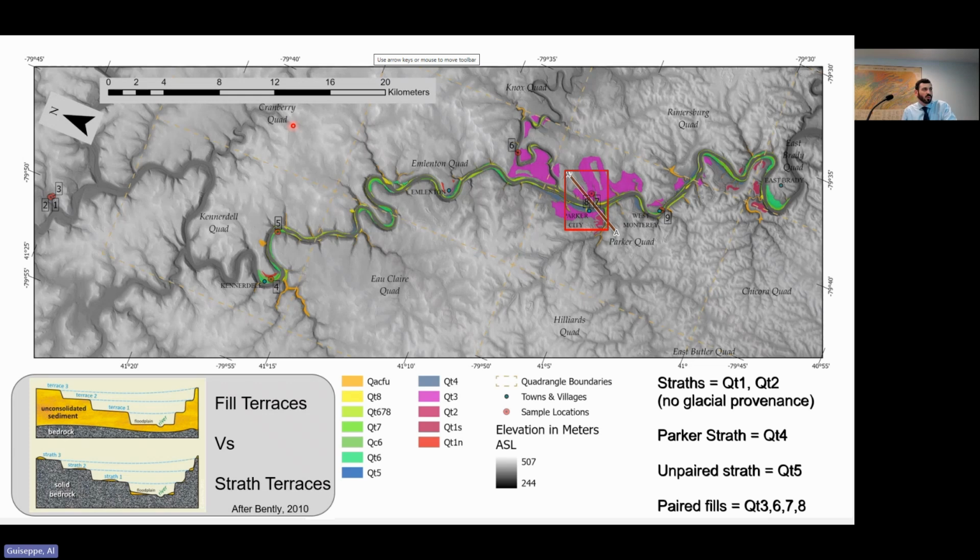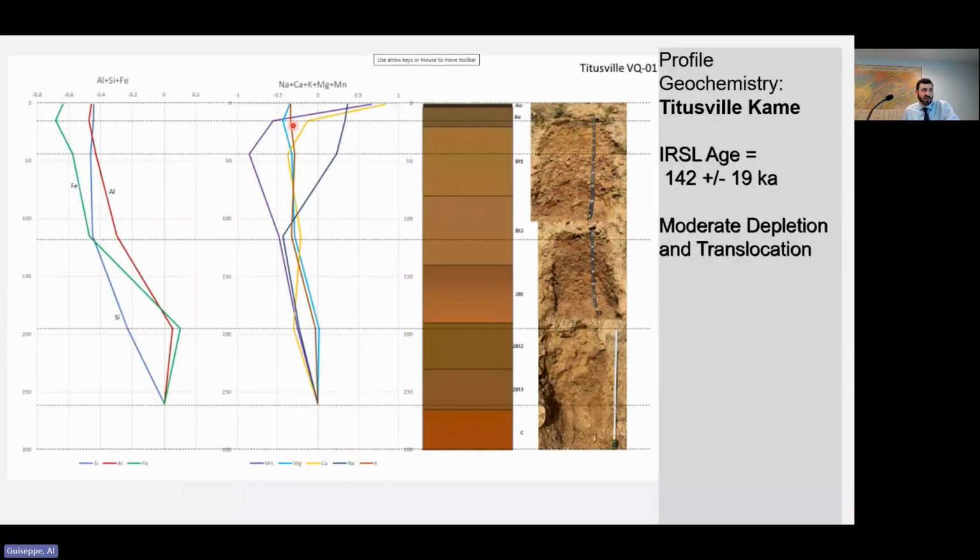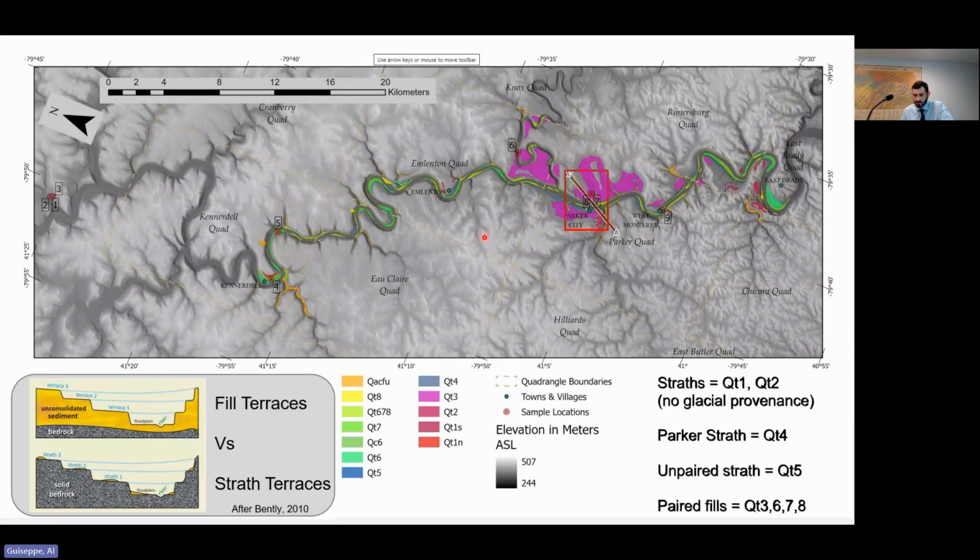So why did I just go through all this stuff with soil chemistry? Because soil chemistry is cheap and geochronology is expensive. So if you see a soil profile chemistry that looks kind of like this, maybe we can have some confidence that it's about 142,000 years old. That's my hypothesis. Moving on, we are going to be zooming in on this area here, closer to Parker, Pennsylvania.